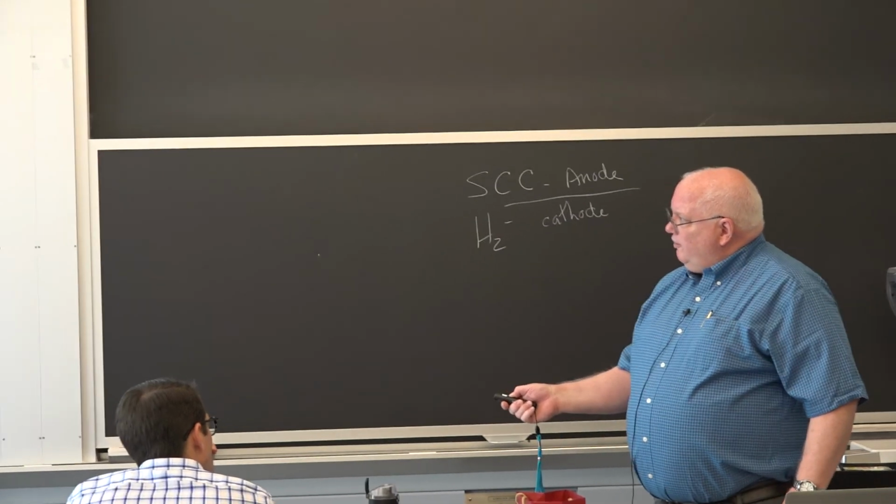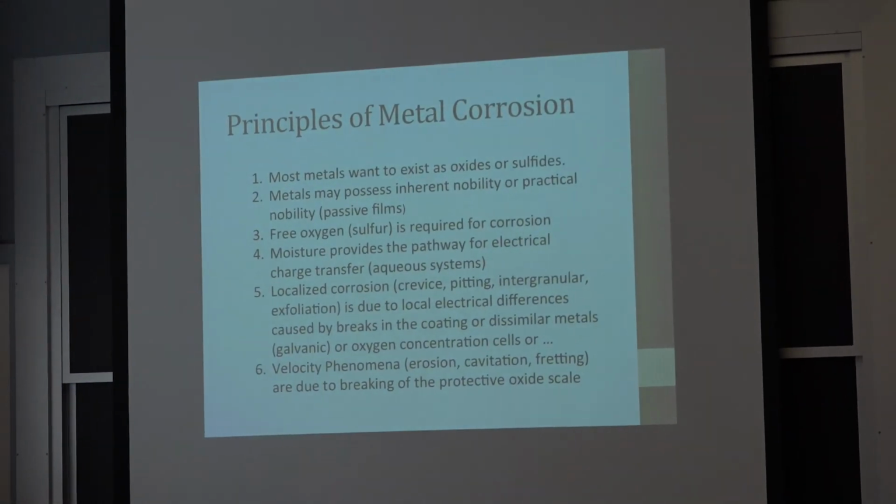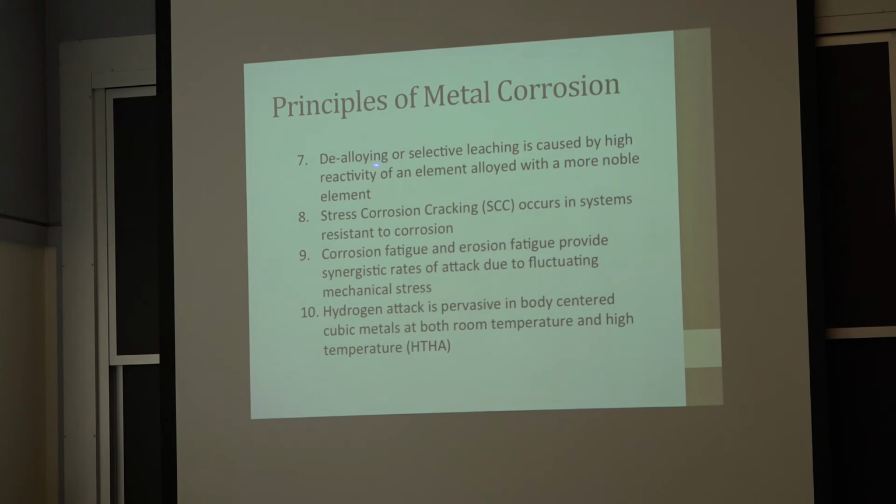So we talked about velocity problems, erosion, cavitation, fretting, some sort of mechanical action, whether it's bubbles falling apart in cavitation, mechanical rubbing and fretting, erosion due to particles in the water eating away the surface oxide. But again, you're getting rid of that passive layer. Dealloying, I didn't talk too much about, but basically brass, you put it in certain types of acidic waters and the zinc will leach out and leave porous copper behind.